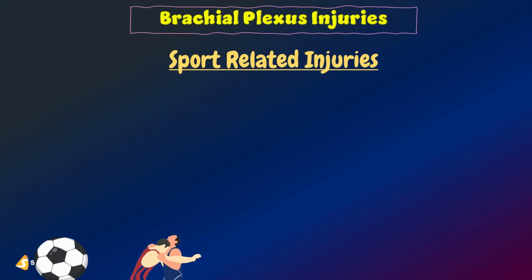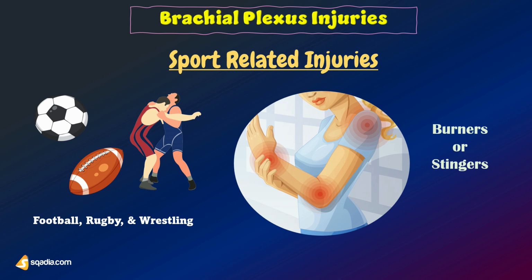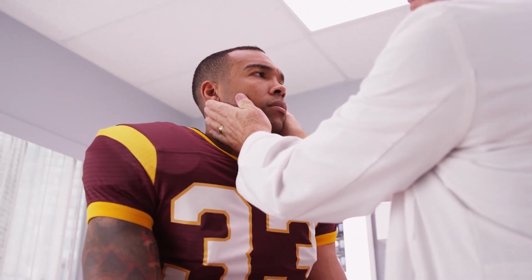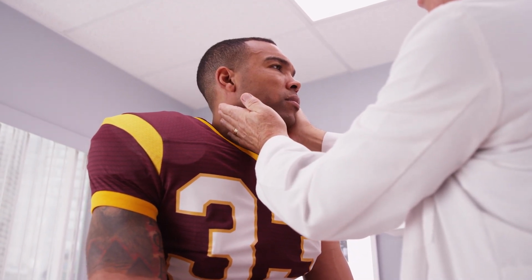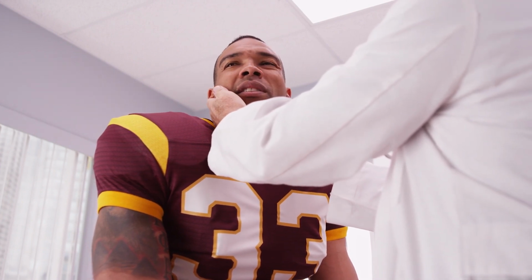Sports involving contact, like football, rugby, and wrestling, are the third factor in brachial plexus injuries. These injuries are commonly referred to as burners or stingers and are caused by sudden movements or collisions that stretch the nerves beyond their limit. Repeated episodes of burners or stingers may lead to more serious injuries, such as nerve root avulsions or brachial plexus palsy. In football, players may experience burners or stingers when their head is forcefully pushed to one side while their shoulder is pushed down, causing the nerves in the brachial plexus to stretch.